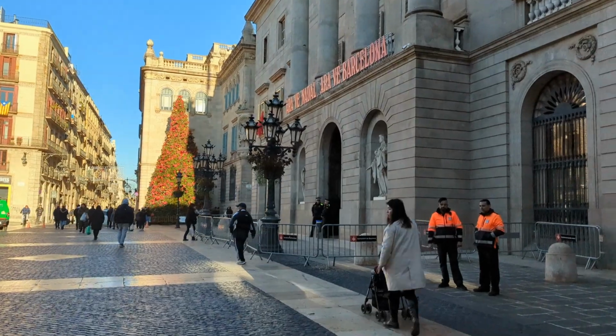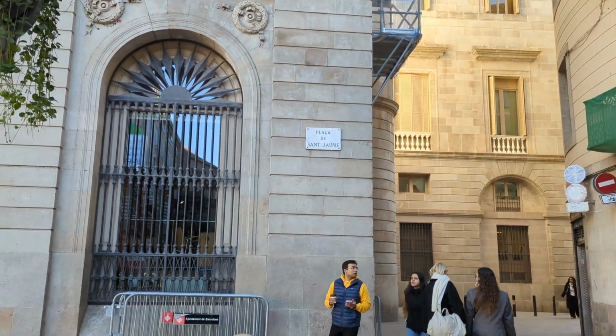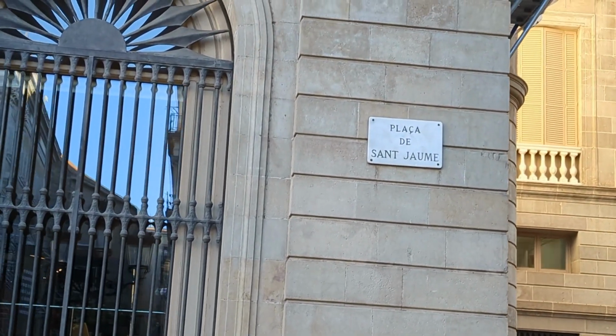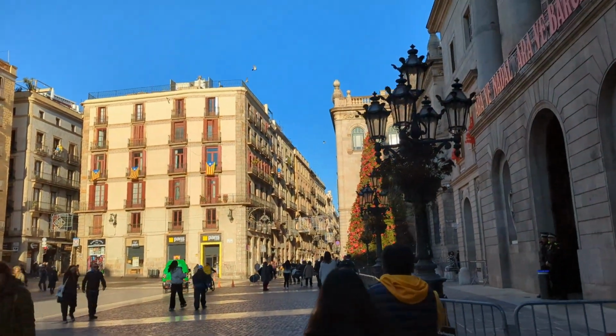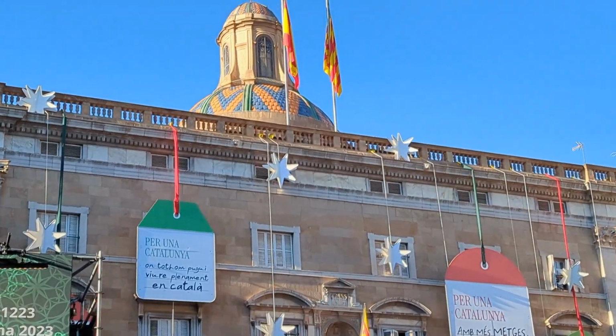So this is the continuity of my trip to Barcelona, and I am now going towards the Gothic area of Barcelona. So this is all the Gothic area or the Gothic town where the old buildings and old structures exist. So you can see a Christmas tree, and we're gonna explore further. As well, there is a nice building with a nice dome.